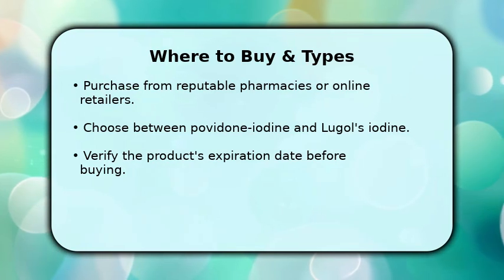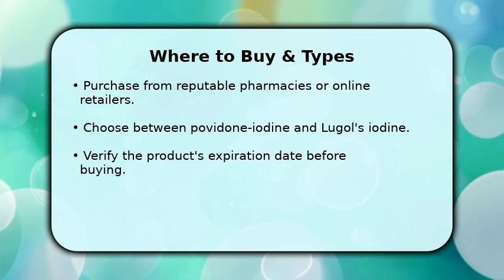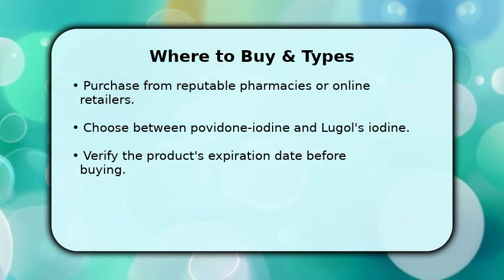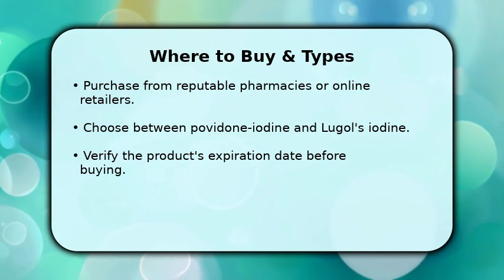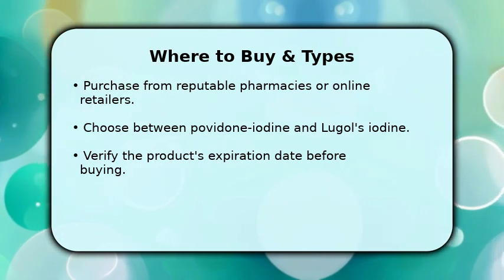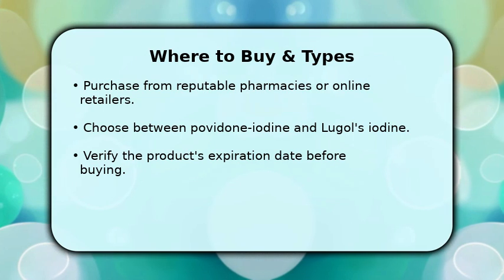When you're ready to buy, always purchase iodine tincture from reputable pharmacies or trusted online retailers to guarantee product quality and authenticity. You'll typically find two main types: povidone iodine, often used as an antiseptic, and Lugol's iodine, which has different applications. Before completing your purchase, always verify the product's expiration date to ensure its effectiveness and safety.